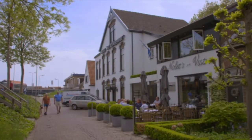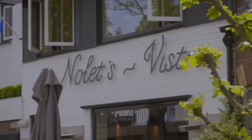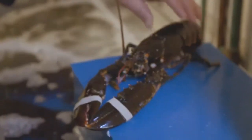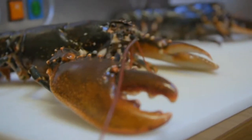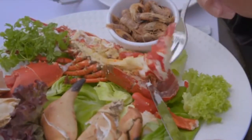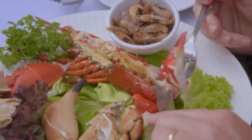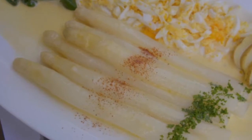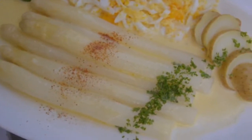Nearby in the village, Nolet's Bistro is one of the most loved fish restaurants of the region. I have been told by chefs that the local lobster is one of the world's most delicate. It is my luck, as the short season has just started, and my plate of steamed fresh crab claws, lobster and shrimps is heavenly delicious. My next course of asparagus, prepared the Dutch way with chopped eggs and butter sauce, is also memorable.